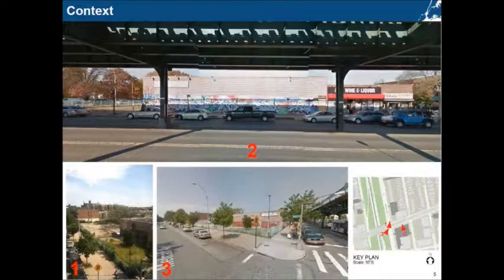So these photos show you the site as it is today. Photos 1 and 2 show you the corner of Westchester Avenue and Metcalf Avenues. Photo 1 here is taken from the vantage point of the elevated 6 train, and photo 2 is taken from the Fine Fair parking lot looking at the site. The development site would be over here on the left, and the existing businesses are here on the right.